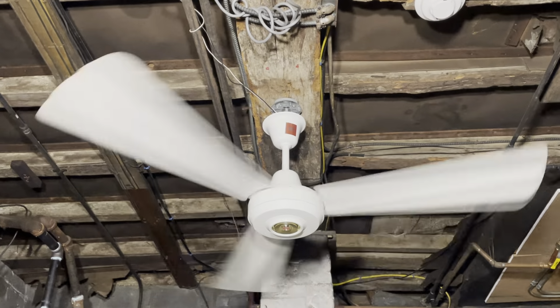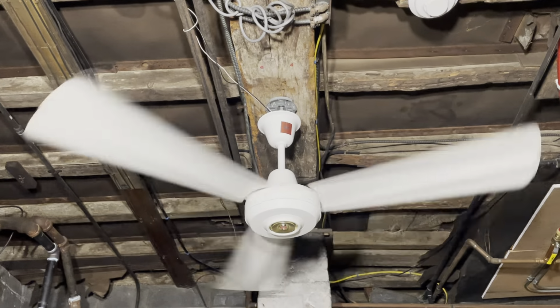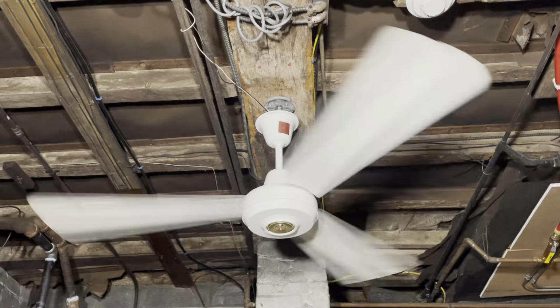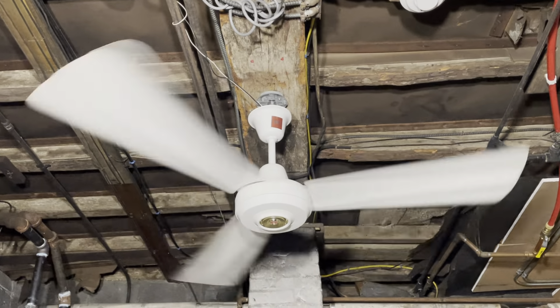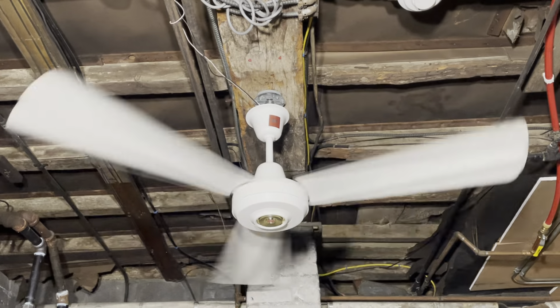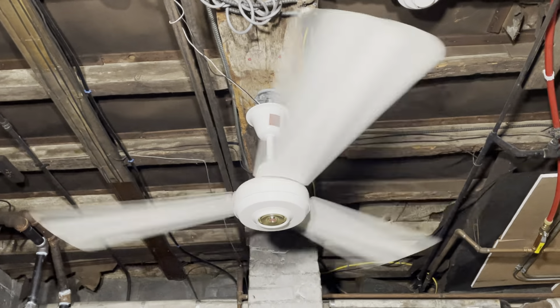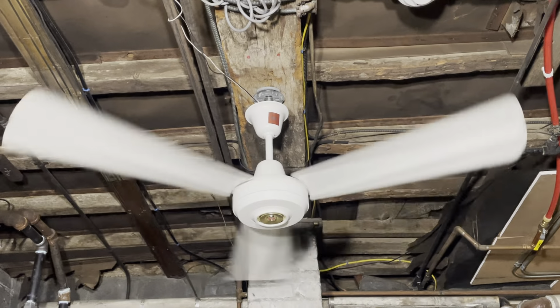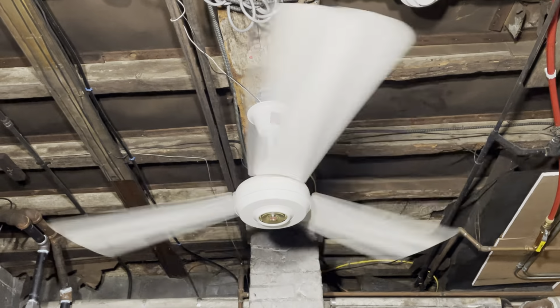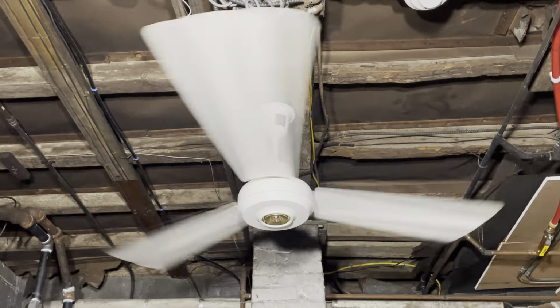And just for those who are watching the video, I figured it'd be interesting to know that it's actually the first time this fan has ever been run off of a KDK 5 speed control, because at the apartment I had it off of a dimmer and then a fan control, like a variable speed control, and then an on-off switch. So, yeah.